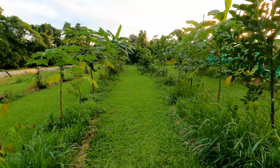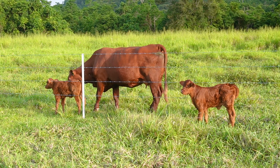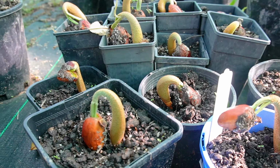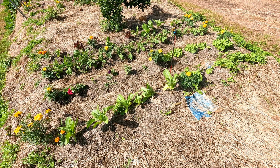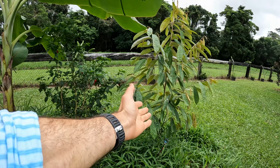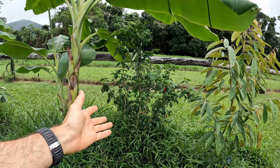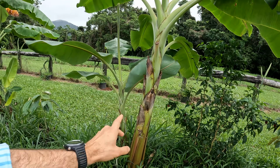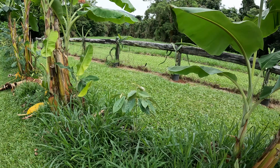Over the next 15 minutes, I'm gonna give you a full tour of what we've done here on the farm that we acquired about 15 months ago. Everything that you see here has been done pretty much within the last 12 months on the journey to becoming as self-sufficient as possible. Let's do it. There's the main tree crop, and then I've got chilies, gingers, and some bananas, which I'm not happy about, but we can talk about that in a later video.